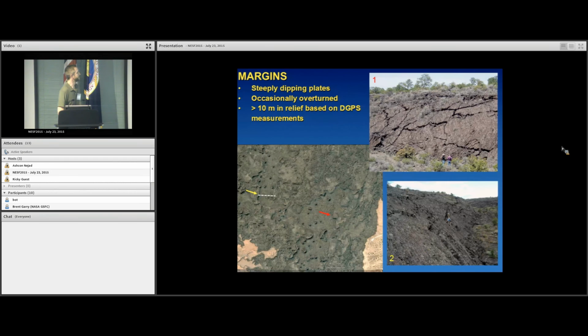But the question has always persisted, well, maybe that's the flow front. Was this a 10-meter high lava flow advancing as a 10-meter thick lava flow? And that's the concept of flood emplacement. If you think about flood lavas, the concept is that you've got these tens of meters thick lava flows that are just hauling forward, and that's where that flood term comes from.